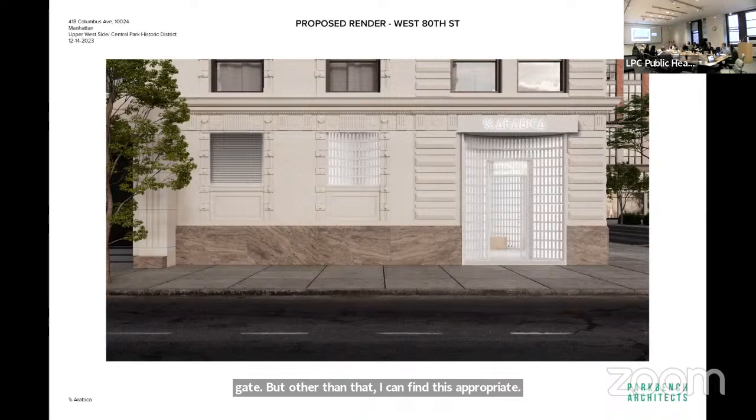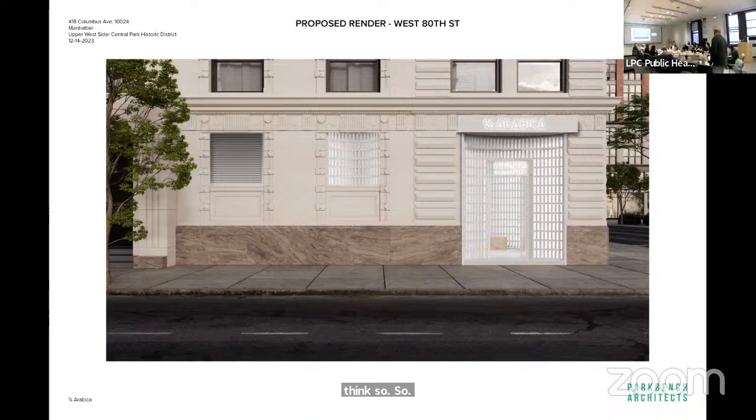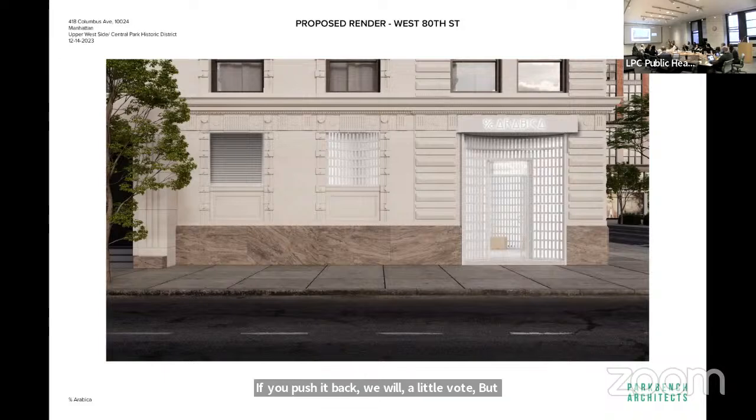I think it's a really kind of imaginative solution, even in geometric terms, and where the light will come in will be quite festive. I think to having it flush, if they pushed it back more or pushed it out more a little bit, would make it even more dynamic. But I think it's appropriate. Okay. Commissioner Chapin? Yeah, I think this is very interesting.